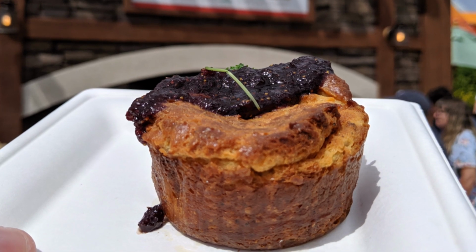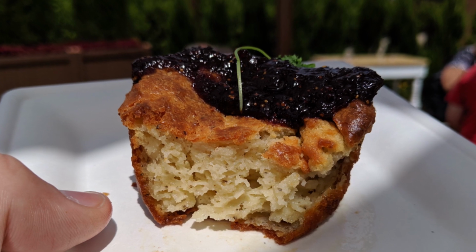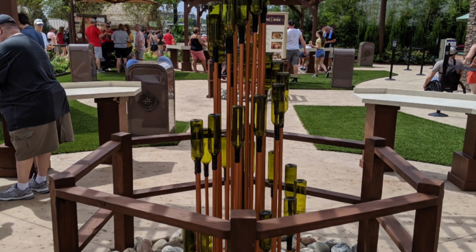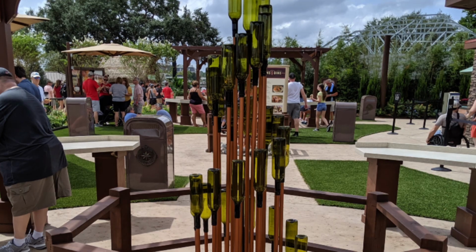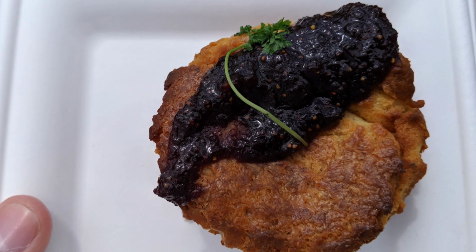It was warm, full of rich flavor, and I loved the contrasting crisp crust and soft body texture. It was a little dry though, and was clearly missing something. Thus, I spread the fig marmalade over the top of the souffle and then took my next bite.